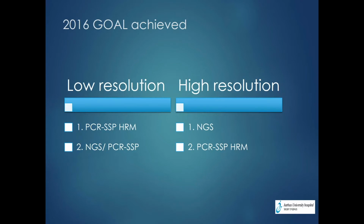So by 2016, I can say now that we achieved our goal. Our goal was to do a setup that was a lot easier, and where you could have a very clear idea of what to do when a sample arrives at the lab. So what we do now in the lab is that we have samples where we say, okay, this sample we need to have low resolution typing, or this sample we need to have high resolution typing, but actually we do the same for both kinds.